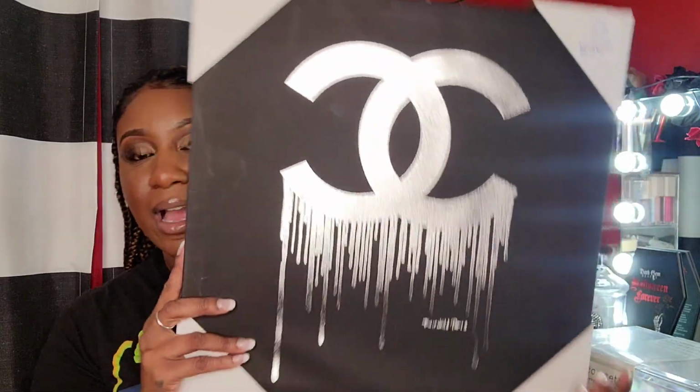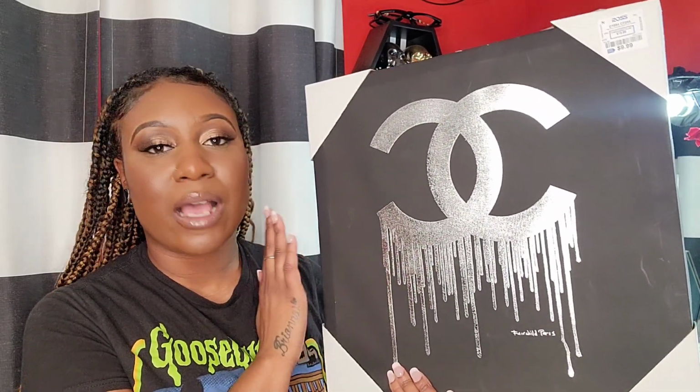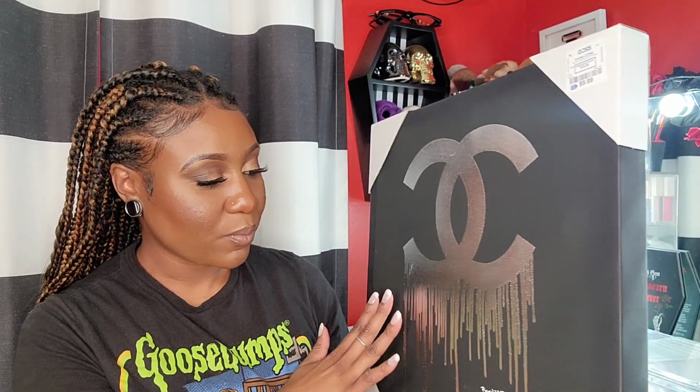So last but not least, I did pick up some wall decor. Chanel picture. It was $9.99. Now it's cute. I'm trying to think, do I want to keep it? I probably will. I really wish this was in white, and I'm gonna be pissed if I find it in white, but I couldn't pass up on it because it was $9.99. So if I find it in white, you know, I might be that crazy person and get it.